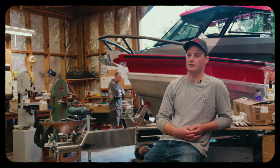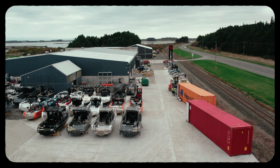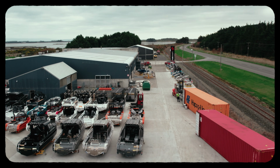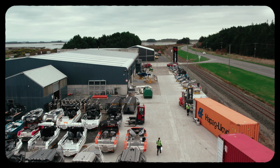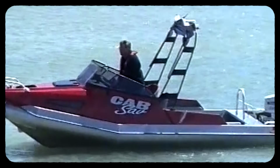So I'm Sam Mellon, I'm a design engineer at Stabicraft. I've been at Stabi for about 5 years in design. I started out as an apprentice, went away, worked for another company for a few years, doing the hands-on boat building side, and then came back to Stabi to get into design.